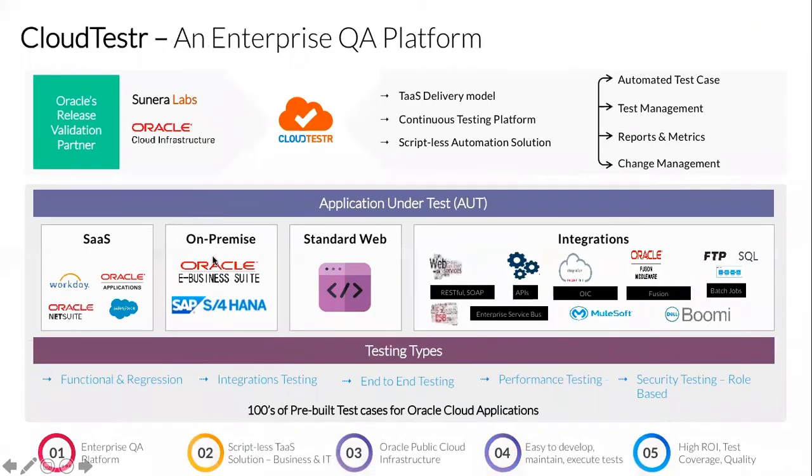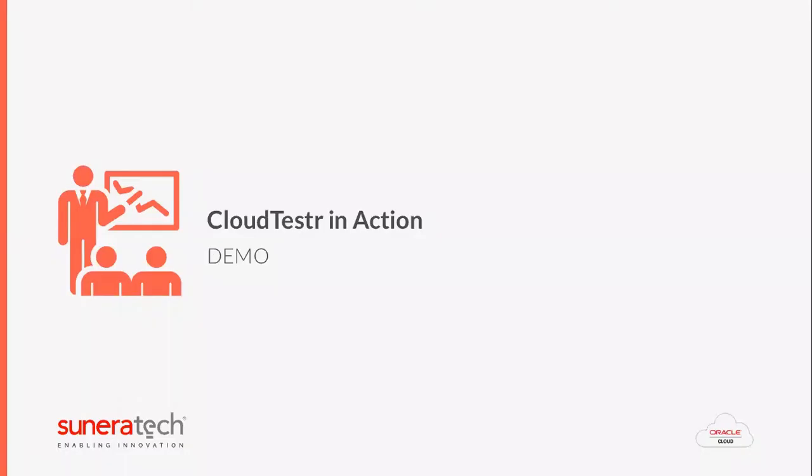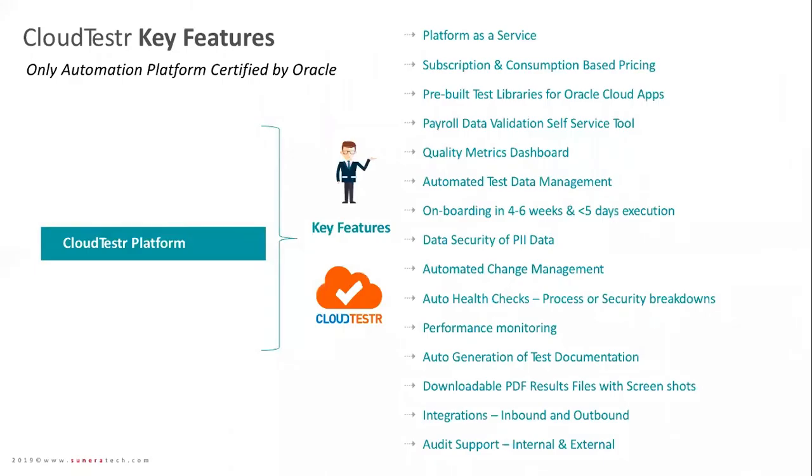Let me just quickly come back to this. So what are the few things that are part of what you get as part of the service? One is providing it as a service. It's a consumption and subscription-based model. There are a lot of pre-built test libraries already available, so you can get up and running within 4 to 6 weeks with automation. You have a lot of quality metrics and dashboards. You have automated data management incorporated into it. Data security is another aspect that is taken into account to make sure that there is no PII data that is getting exposed. Automated change management.